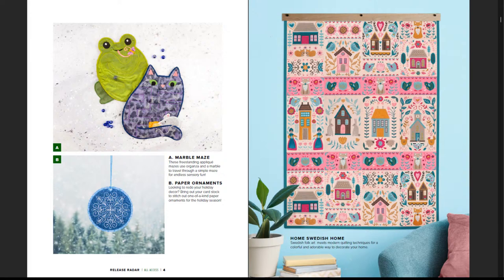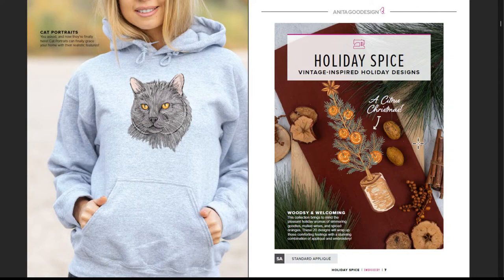So, I like this. I like the idea of the maze thingies. I think that's brilliant. It's awesome. Yeah. And paper ornaments. So there we go. Cat portraits look just stunning, actually. Yeah, I know. Woodsy and welcoming. Holiday spice. Vintage-inspired holiday designs. Right up my alley. Yeah, I love this. A citrus Christmas.